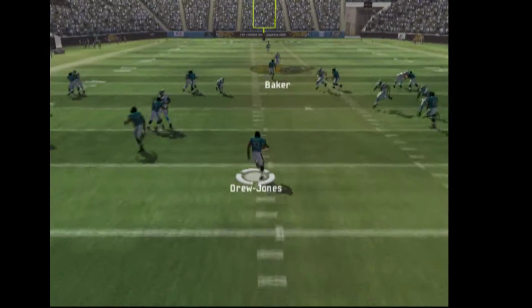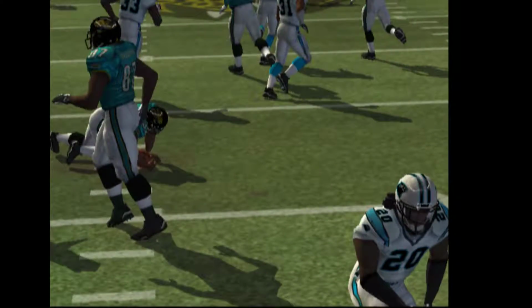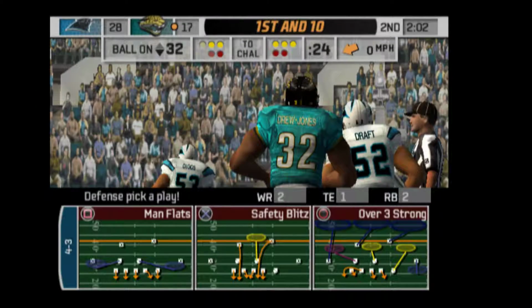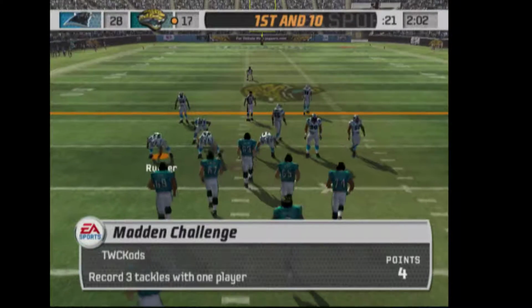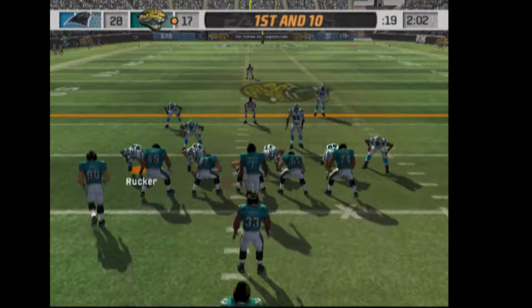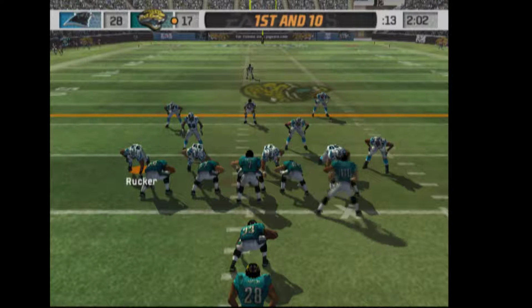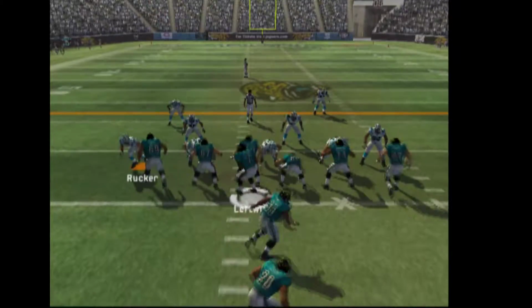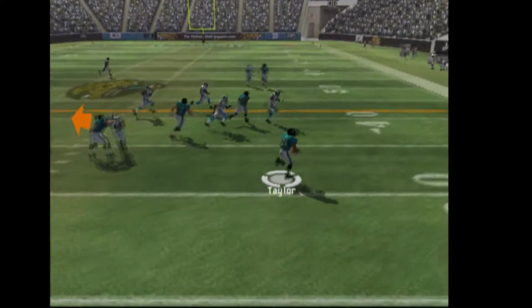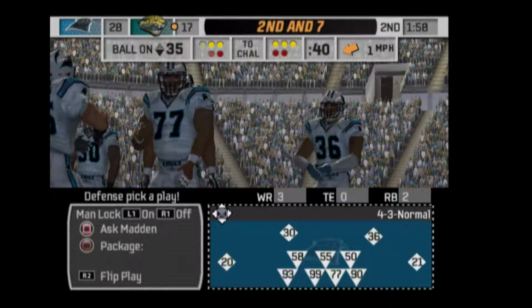From the 4. Defense gave up a touchdown the last time. Almost at the 2-minute mark now. Carolina comes out in a 4-3. Brady, the man in motion. Tosses it out to the right. Williams is there for the tackle at the 35-yard line.